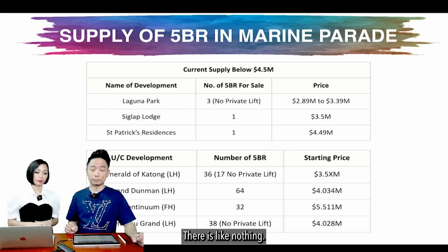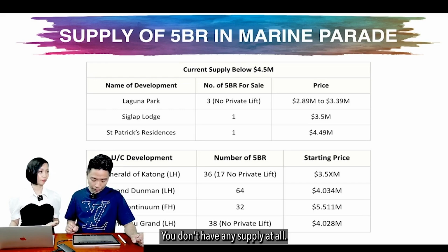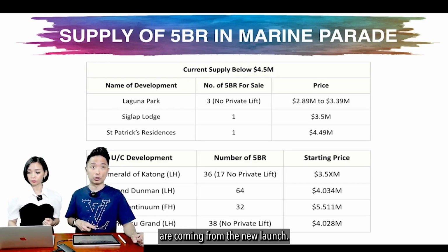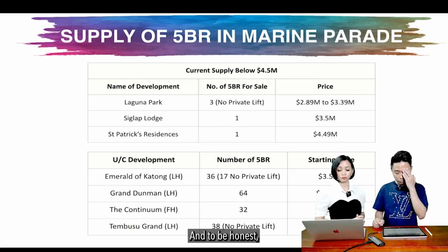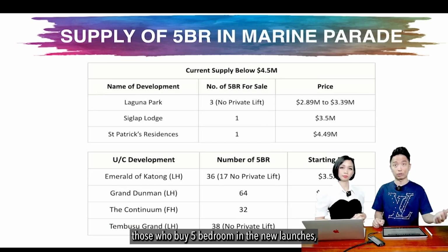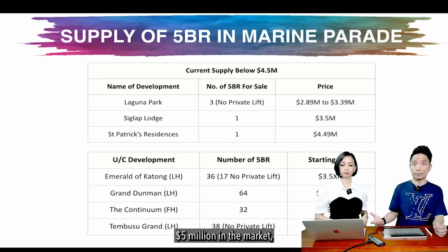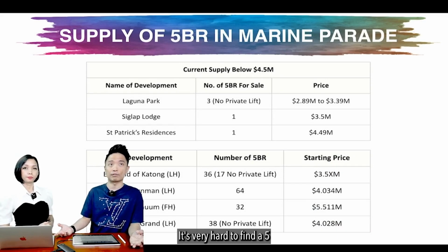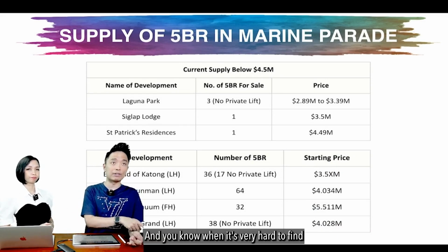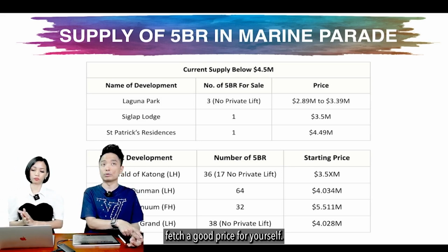There is like nothing. And all these developments are boutique developments. You don't have any supply at all. You can see all the 5-bedrooms are coming from the new launch. In the resale Marine Parade, we do not have. And to be honest, those who buy a 5-bedroom in the new launches, once they take key, they might want to stay. So if you really want a 5-bedroom in the market, you need to buy from new. First thing, it's very hard to find a 5-bedroom in the resale market. And when it's very hard to find a 5-bedroom in the resale market, it means that you will be able to fetch a good price on the sale.